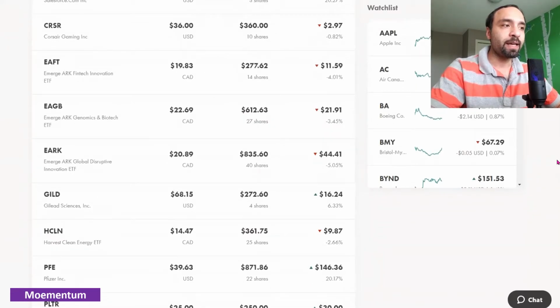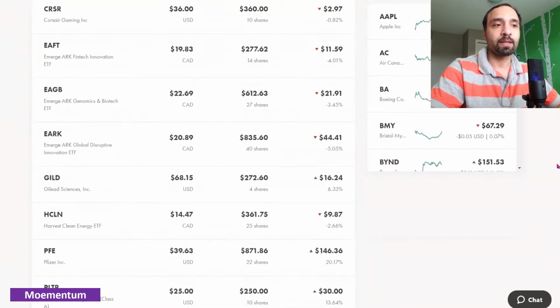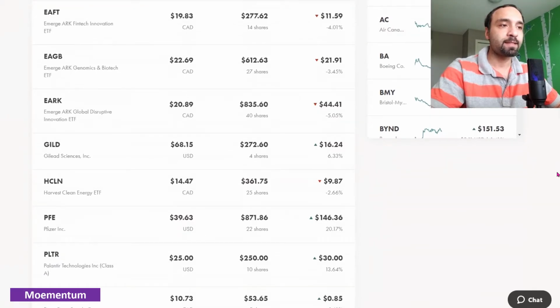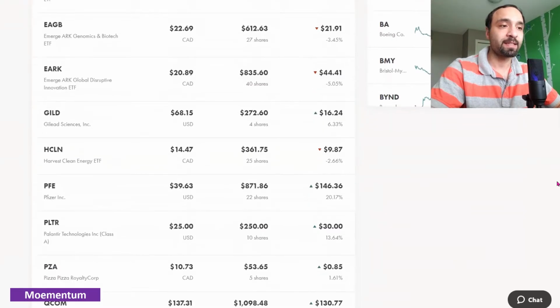As for EARK, or Emerge Arc Global Disruptive Innovation ETF, we have 40 shares, and those 40 shares are now showing a negative return of 5%. Gilead Sciences, dividend paying healthcare pharmaceutical stock, these 4 shares are showing a positive return of 6.33%. Harvest Clean Energy ETF, HCLN, is a Canadian ETF. 25 shares is now showing a negative 2.66%.